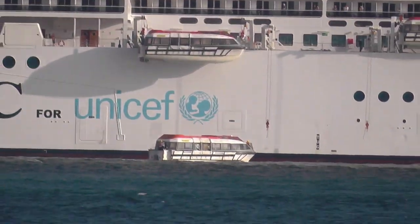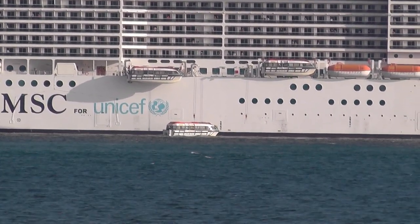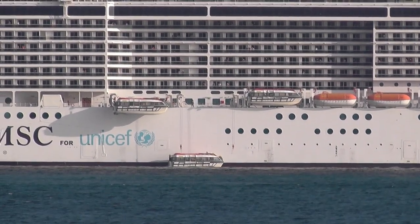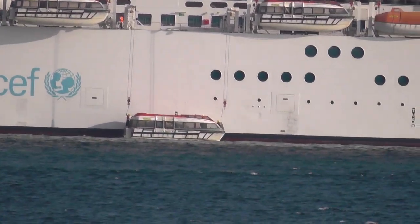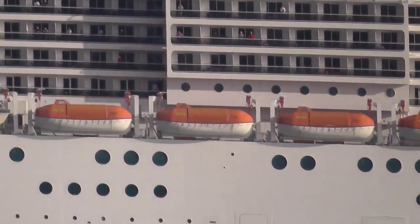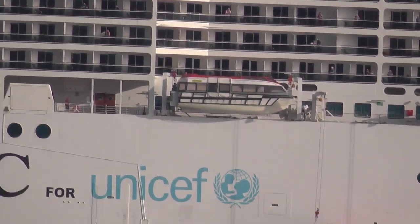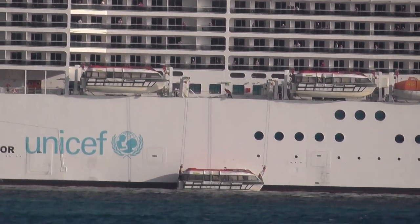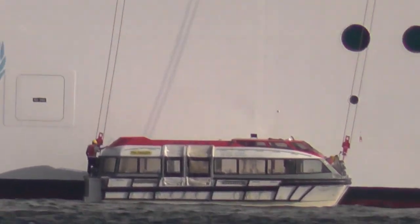There's another taxi just appeared. That's come from the side. So there's a third taxi to return to the vessel. Well, it's already hooked up. That's where the taxis are, look. That's the lifeboats all the way over there. And just at the back, there's the taxis, those are the ones that just got lifted up. It's an efficient operation, isn't it?